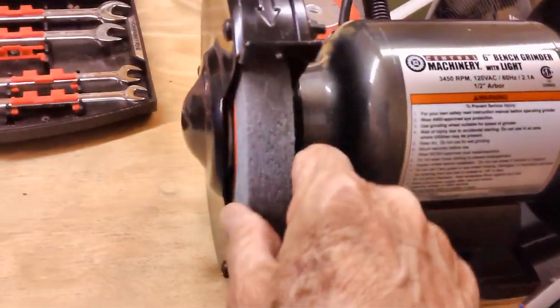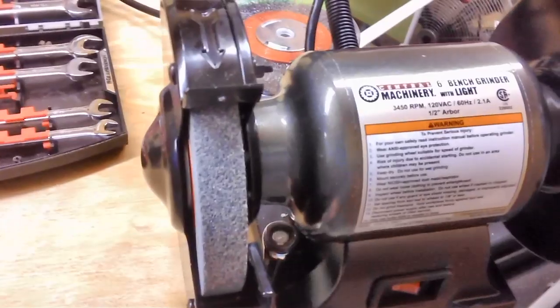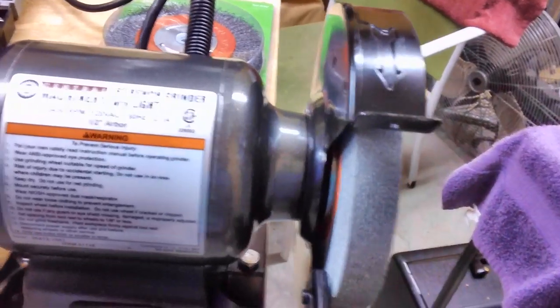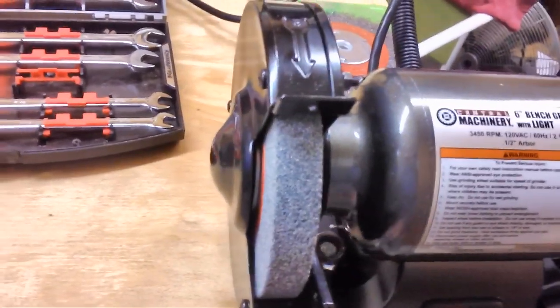Now, once the grinding stones get worn down, you never know what you're going to run into. Or after I put this wire wheel on, I don't know what I'm going to run into, but I'm going to be putting a little bit of pressure against that wire wheel once I switch this out with it. I want to make sure this thing doesn't go flying off on the table. That would not be cool. This is just more of a safety precaution right now.